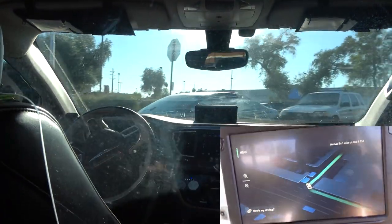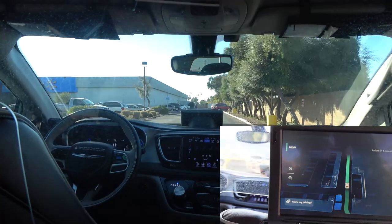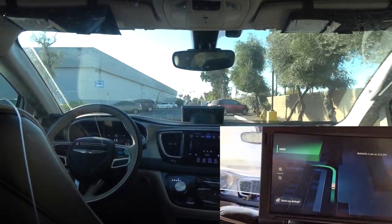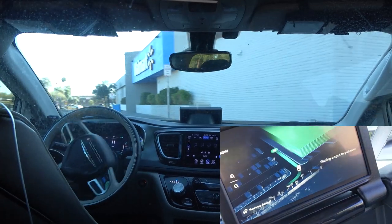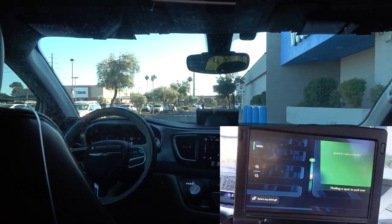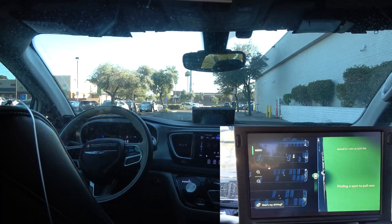A little bit of a tight spot here. No problem. Nice. Actually, I'll tell you what. Oops, sorry. Gimbal. Yeah, okay. Fair enough.